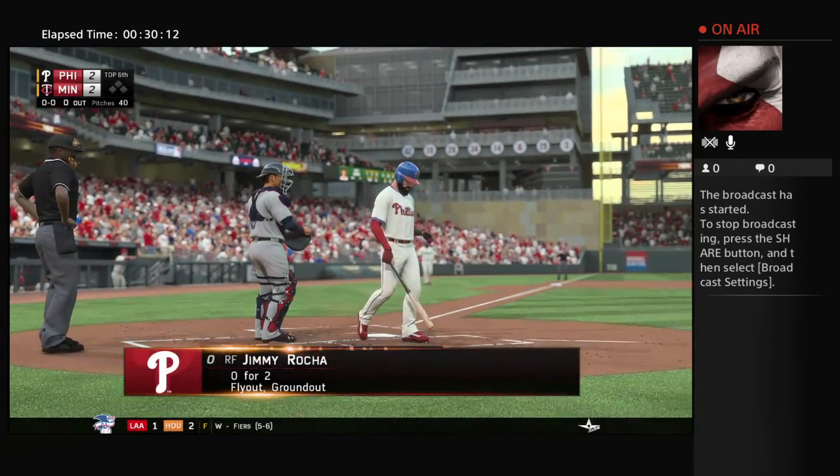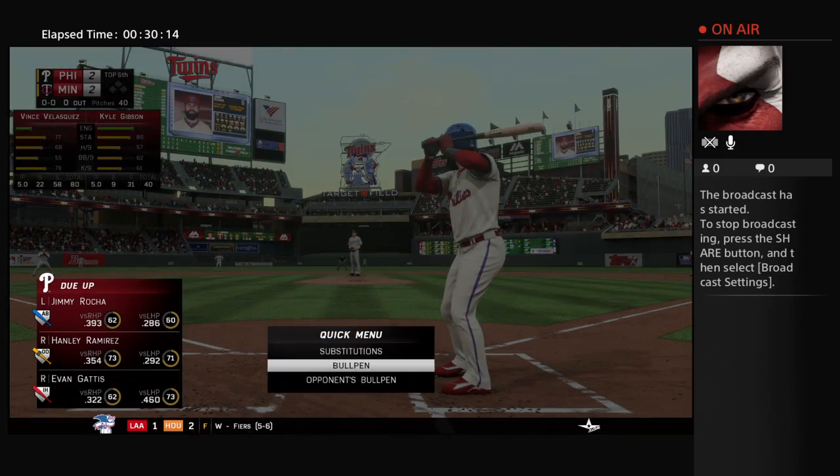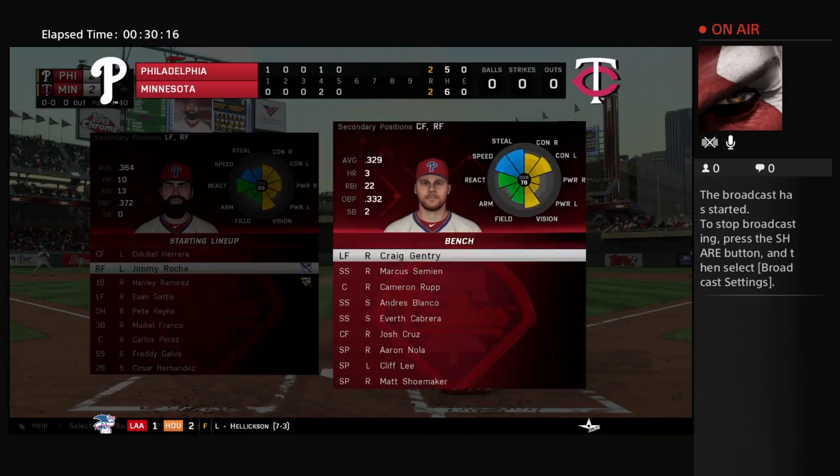Jimmy Rocha will step in now. He's bounced out and flown out in his first 2 plate appearances.